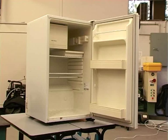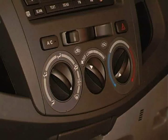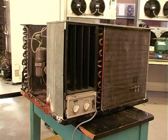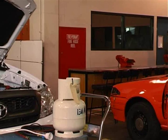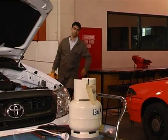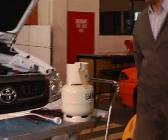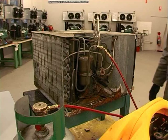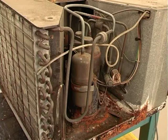Typical equipment covered by the licence includes most domestic refrigerators, vehicle air conditioners, in-window air conditioning units, and split system air conditioning units. Typical licence holders might include those working as auto recyclers or auto removalists, operators of council transfer stations, metal recyclers and any other operator who handles end-of-life units that contain fluorocarbon refrigerant.